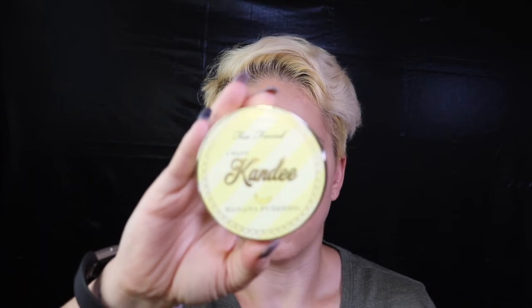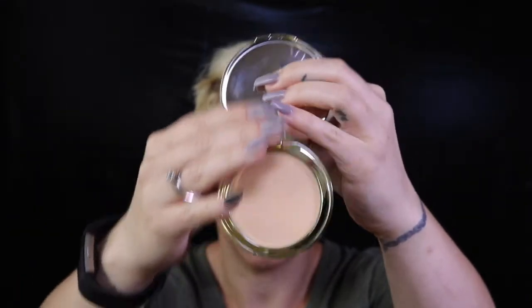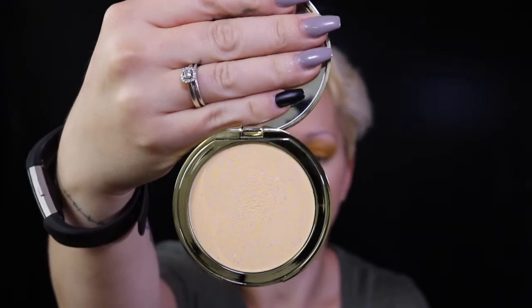You have that natural contour, right? Alright, so I'm going to go back in with the Butter Cupcake for my lower lash line. Oh actually no, I'm going to set my under eyes first. So I'm going to take this from the I Want Candy collection in Too Faced. This is the banana pudding powder. You guys can see that. Yes. Okay. So, just going to rub it on there a little bit, and it comes off like that.